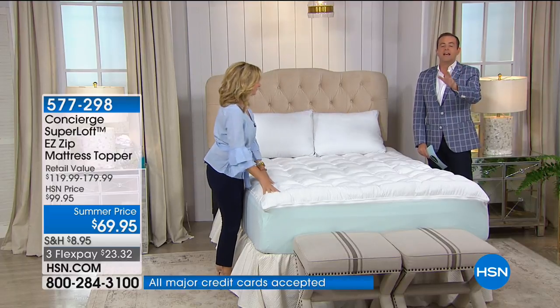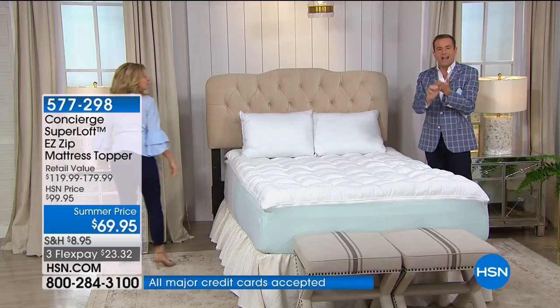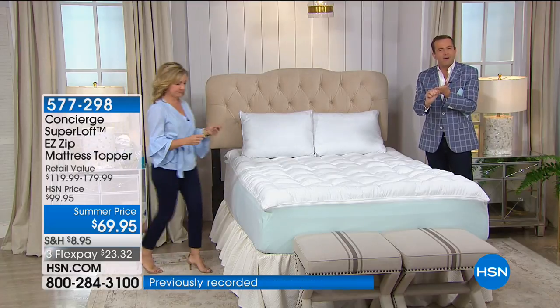I said, sign me up. Are you kidding me? This is a huge opportunity to bring more comfort, more protection, more support to any mattress. If you get to bed at night and you find yourself tossing and turning, you won't anymore. If you have a Super Loft mattress pad, call us on 1-866-376-8255. Tell us how it's helped to transform your sleep.